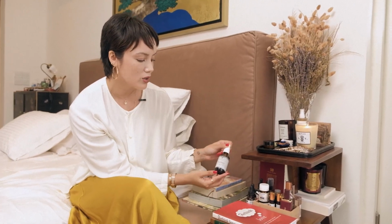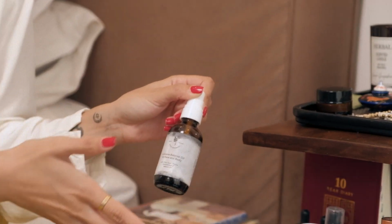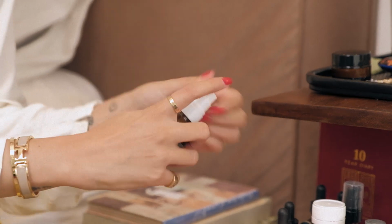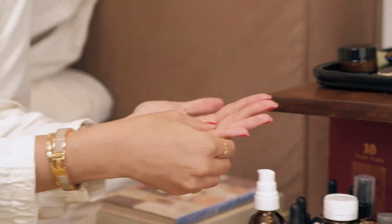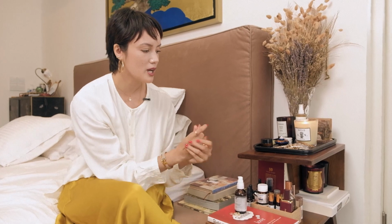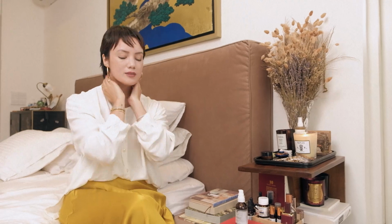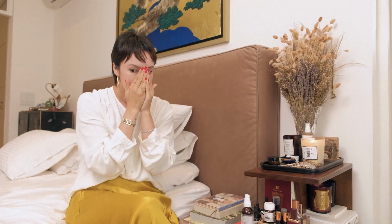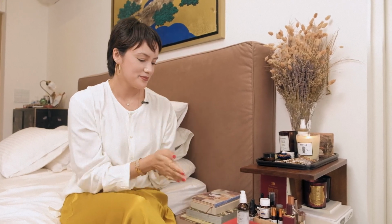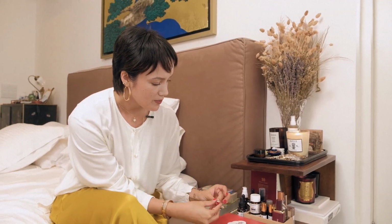And I also have, of course, our bestseller hormone balancing oil, which is now known as our signature balancing oil. And it's literally the most amazing oil ever. I'm going to take off my rings. Sometimes I will just put it on my neck and my chest. And sometimes your hair needs some love. And I like to just inhale it. All right, so that's my bedside table.